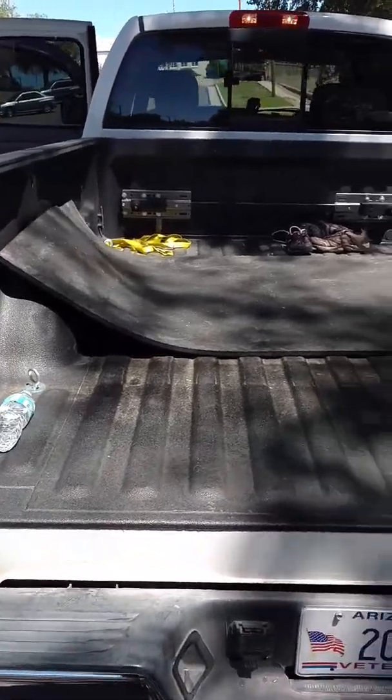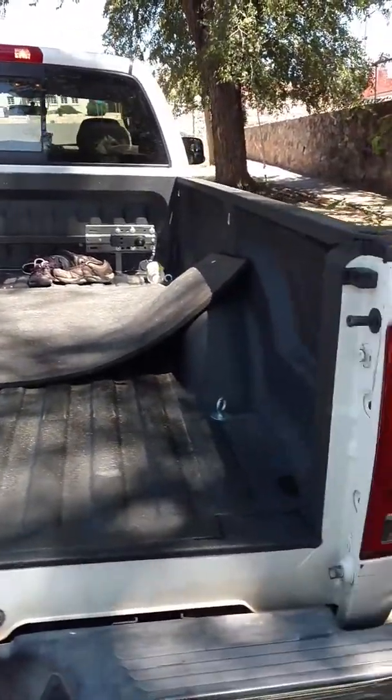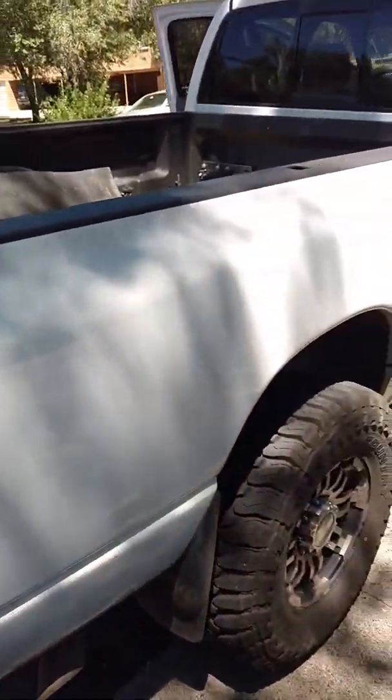Rhino Line, and I used that rubber mat underneath the four-wheel camper. Tailgate is in the garage.